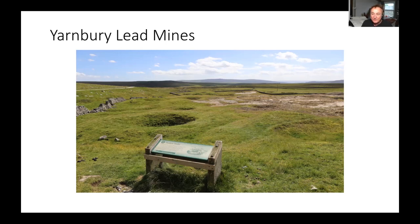And so we see some of the other buildings coming after that date, the early 1810s, 1820s, when new technology was brought in here, winding shafts and things like that. And then the shafts here could go much deeper.